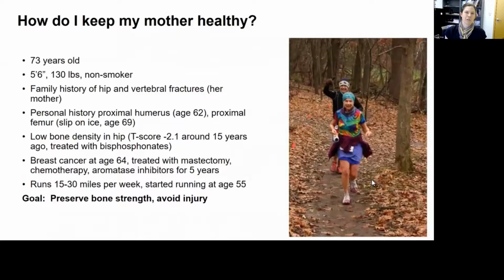I'm very practical when I think about what I do. So I want to know, like, what should I tell my mother, right? So here's my mother. She's an older woman. She's got some biological risk factors for bone fragility.